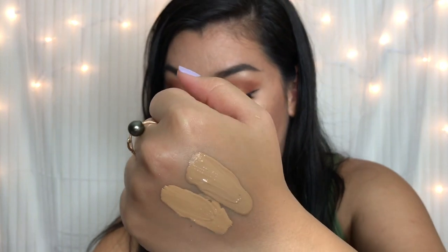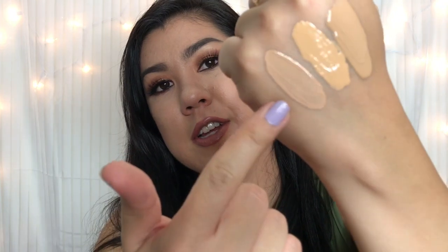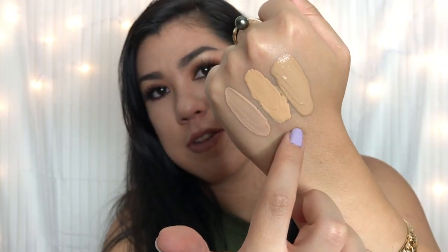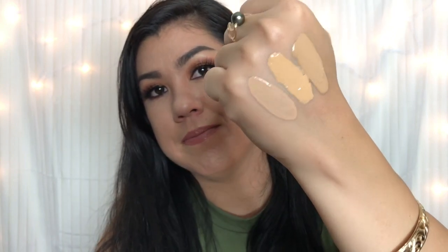And I'm sorry, I should have swatched the medium coverage, so let me do that really quickly so you guys can understand that. This is a medium to light coverage foundation, and I'll make sure that you can understand how it could be a medium to light coverage. So this is the medium to light coverage. This would be a really full coverage, and this one would be medium to full coverage.